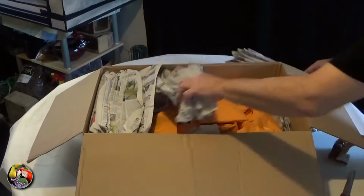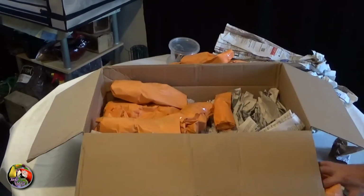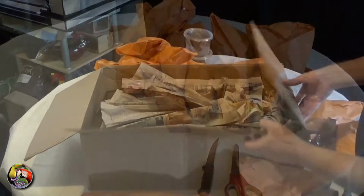Let's get the plants out of the box and even more quickly unpack them, so we can take a closer look at the goodies I got.